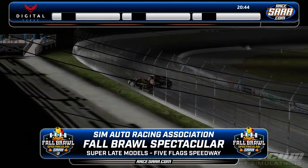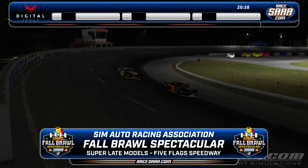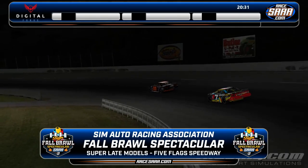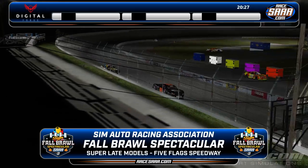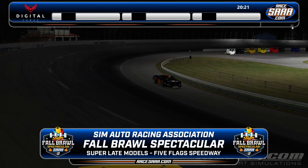If you've been following the Fall Brawl Spectacular all this week, starting on Tuesday night, we had a great night of racing with the pro late models here at Five Flags. We kicked off some qualifying action and heat race action to set up for tonight's 250-lap feature of super late model race action. These 358 cubic inch engines push out over 600 horsepower. They're definitely going to be ready to roll here at this half-mile track.